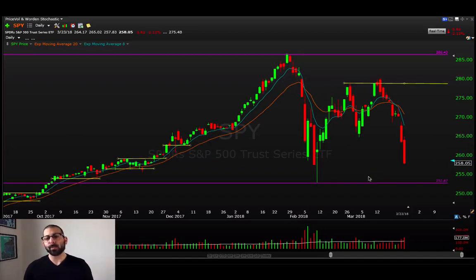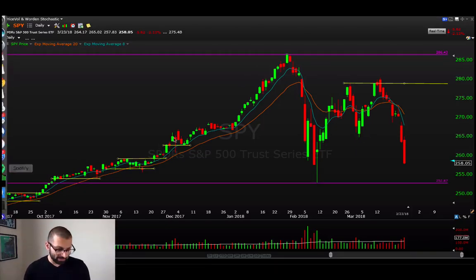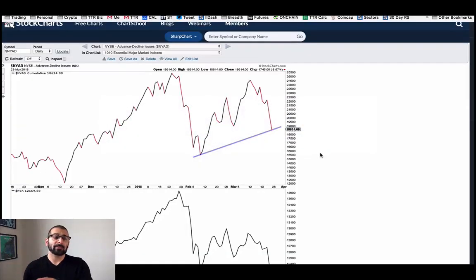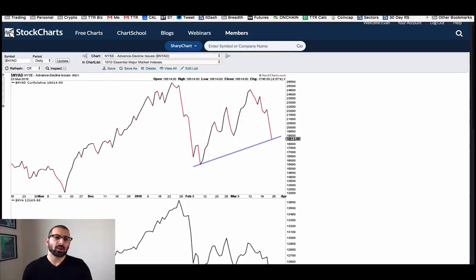So let's talk about the optimistic side, or let's look at some clues to help us understand when we could start to allocate some capital. Of course, everyone's time frame is different. First thing I want to look at is the advanced decline line on the NYSE. So here's a StockCharts chart, NYAD. I'm looking at the cumulative AD line for the NYSE. That's the top pane here.